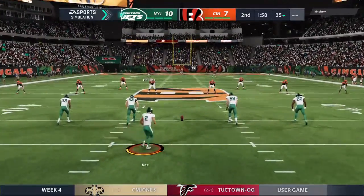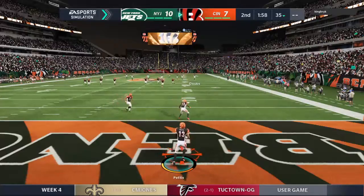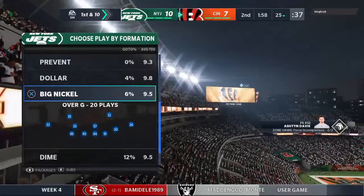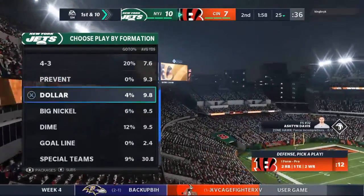Following the touchdown, here's Koo to kick off. Fair catch made at the 25-yard line. The Bengals take over first and 10 at their own 25-yard line.